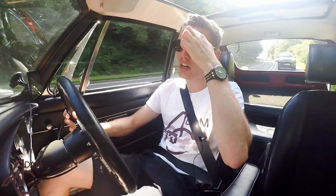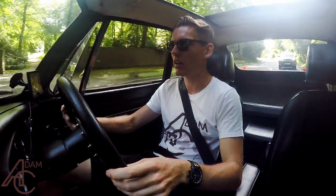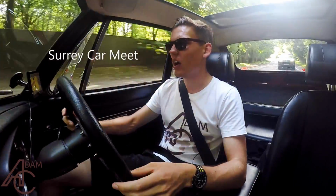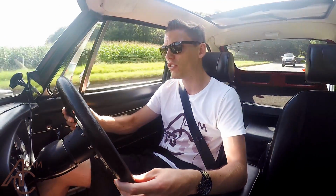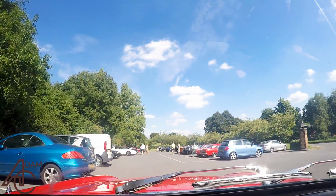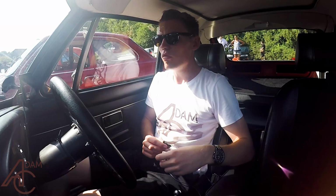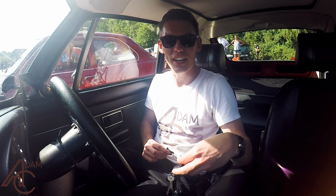So I am now arriving at the Grasshopper Inn for the Surrey Supercar Showdown. I can't remember the name, I'll put the name here. The first meet of its kind, again, like one of the ones earlier. So I think it's just on the left here. Right, let's have a look around the fourth car show of the day.